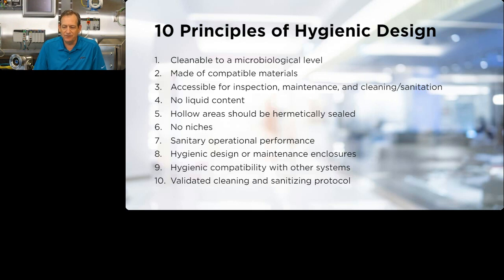So the number one principle: cleanable to a microbiological level. Just because you can't see anything doesn't mean it's clean. Microbes, viruses, things like that are not visible to the naked eye. So when you're building a piece of equipment, evaluating a new piece of equipment, or evaluating your existing equipment, you want to make sure it's cleanable to a microbiological level. There are no cracks, crevices, and things where microbes can grow and in turn contaminate your product.